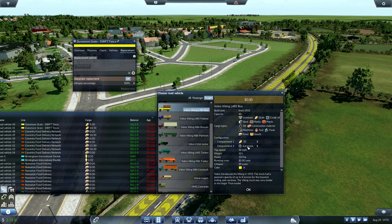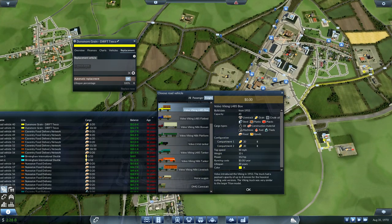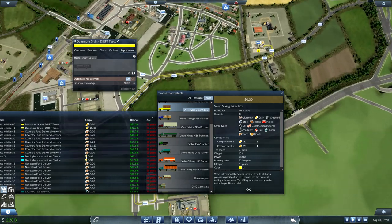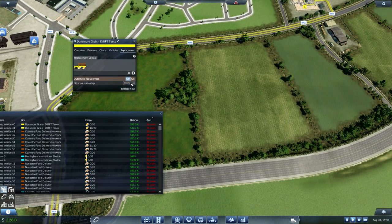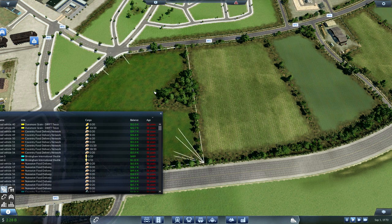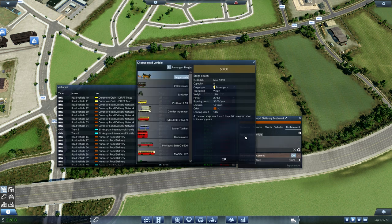Let's do it. Grain. Actually, where are you going to? Dunsmore Grain. Where are you going from? Yeah, you should just be like a little baby truck doing that. There we go. Replace now. That's one done. Coventry Food Delivery. Oh, these guys also need replacing. Goodness me. Right, let's get you replaced.